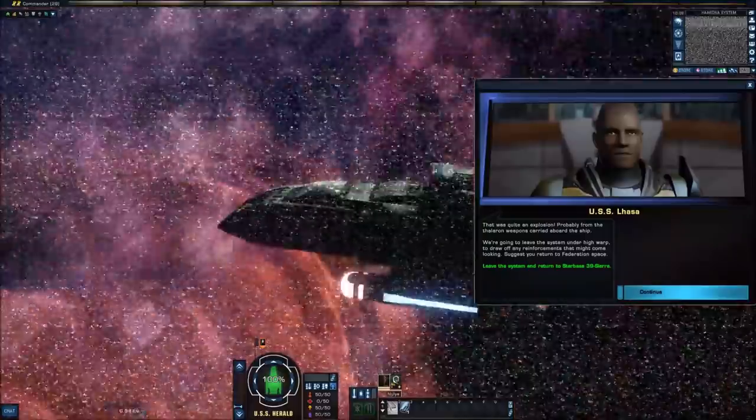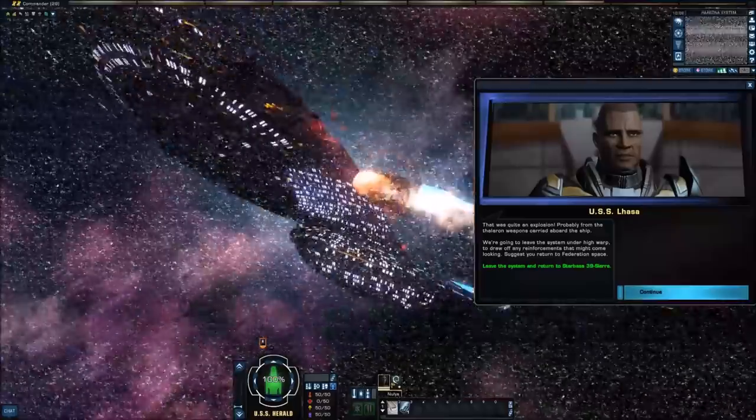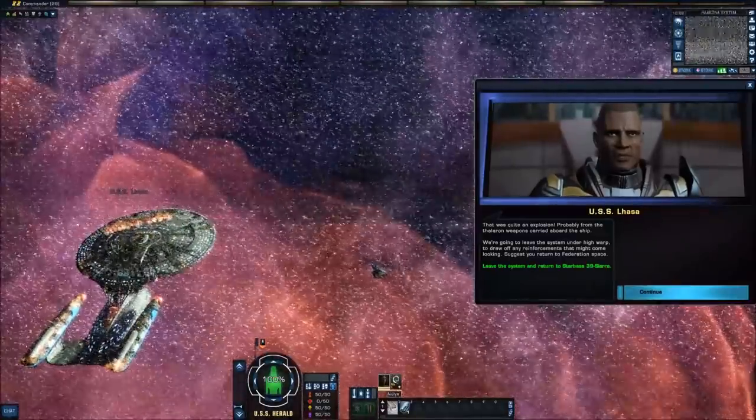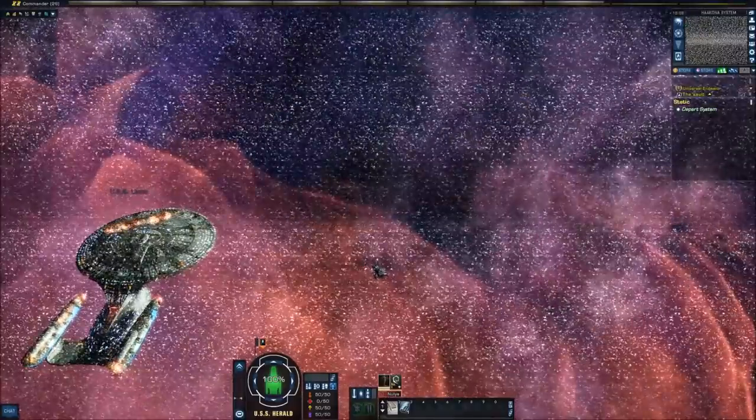That was quite an explosion. Probably from the Thalaron weapons carried aboard the ship. We're going to leave the system under high warp to draw off any reinforcements that might come looking. Suggest you return to Federation space. Thank you, Lhasa. Good hunting and stay safe.